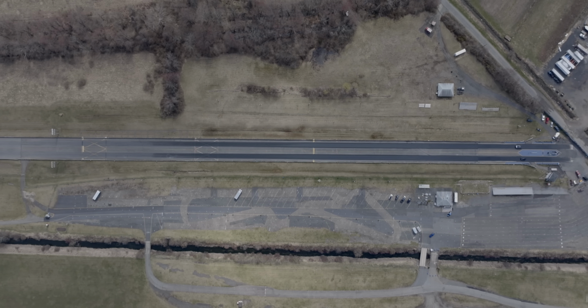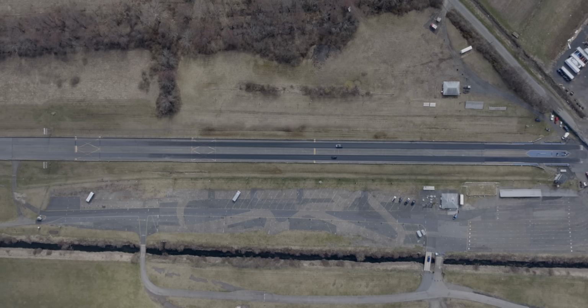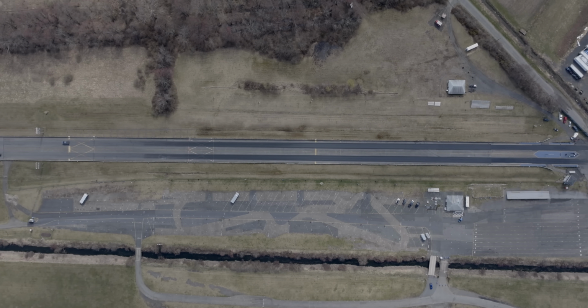So, like most drag races, this one was just for fun. But while we had some time at this drag strip, we did a bunch of these. We did back-to-back-to-back races, and it shed a lot of light on Tesla's video and on the Cybertruck in general.